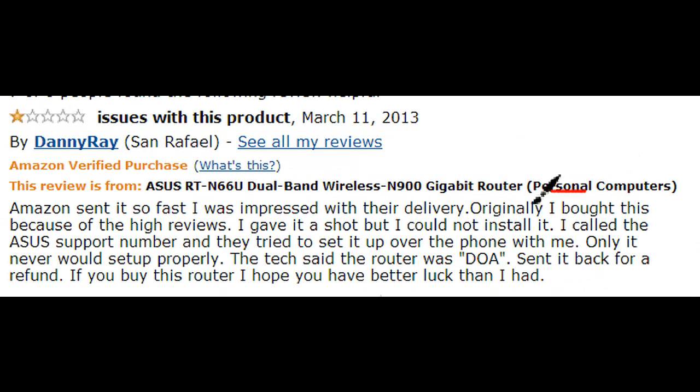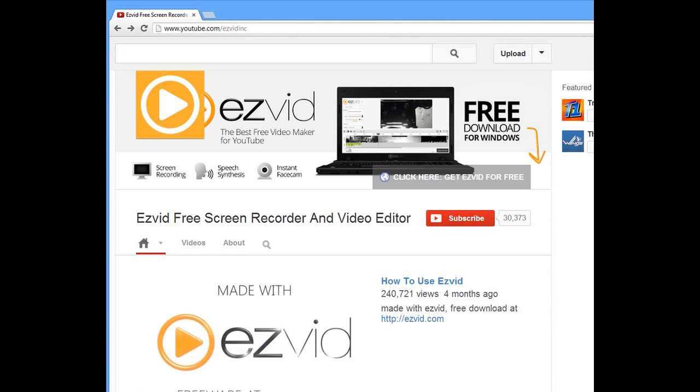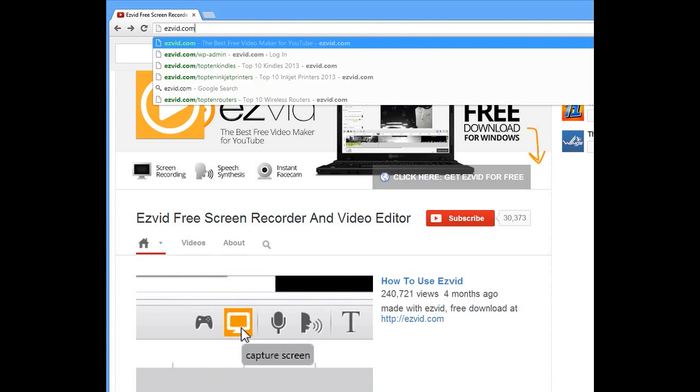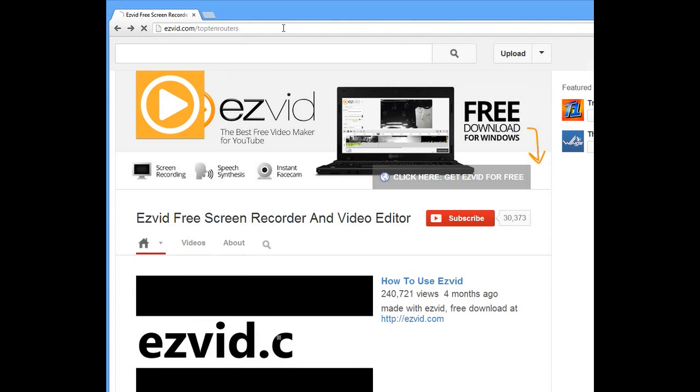But unfortunately, several people received defects, and that's pretty much the only bad thing about this router, which isn't even bad, just bad luck. And to check out our full list, head over to ezvid.com/top 10 routers.